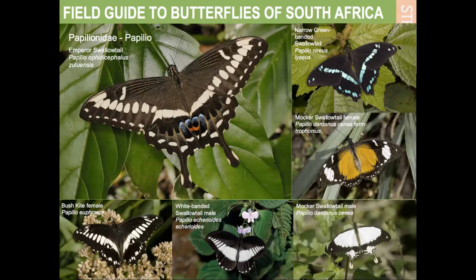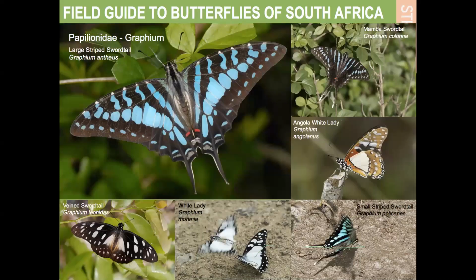Also in the Papilionidae, we have the graphiums. I know we get graphiums all over the Old World. I think in America they've been, what was a graphium has now been moved to a different genus. But all of our local ones feed on the Annonaceae, the custard apple family of plants.